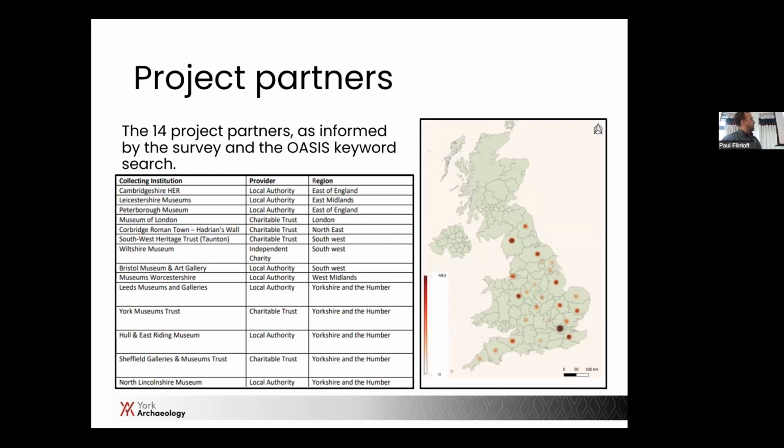It's like a big red blob there because that's where we got the highest number of respondents from. And then I cross-referenced the 33 respondents with the heat map and identified the 14 museum partners that you can see in the table.